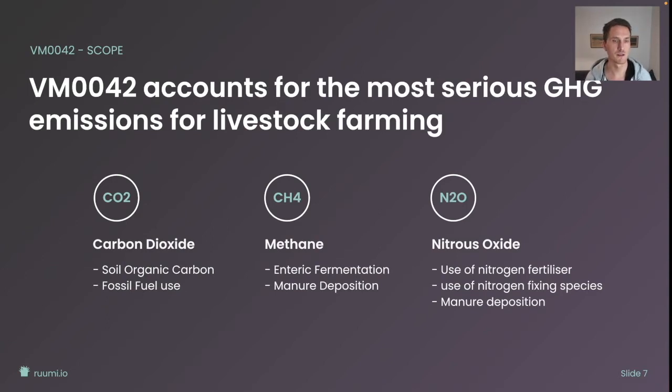First gas is carbon dioxide. And for that we have 2 sources. One is soil organic carbon. Obviously that should be a sink because you should be able to increase the organic carbon in your soil throughout this project. And your fossil fuel use is also included, which means, for example, the diesel that you put in your tractor. You should be able to reduce that if you, for example, increase the grazing days in a year, because then you don't have to cut as much silage and hay, meaning you use your tractor less.